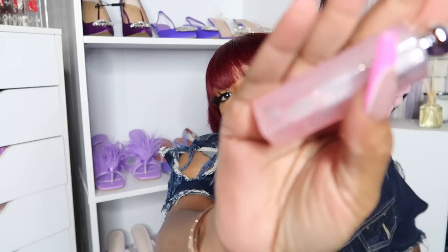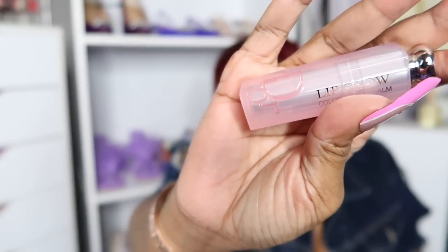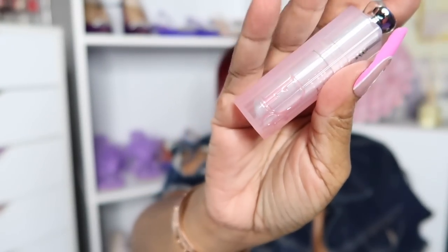Come on back to your girl. So I love these. You guys see me talk about these in vlogs all the time. These were $40 a pop too. This is the Lip Glow Universal in beige. This is like their balm, just a little lip balm to put on. Packaging almost looks similar, and I have one that's pink. Oh, they changed it up a little bit. The Dior is down here at the bottom now. Y'all see it? Right here.